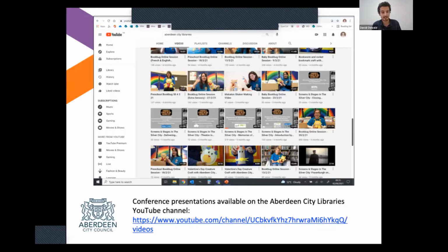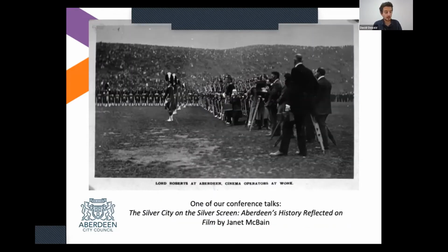If I go on to the next slide, one of our most popular talks at the conference was Janet McBain on the Silver City on the Silver Screen, Aberdeen's history reflected on film. Janet was the founding curator of the Scottish Screen Archive, which is now the Moving Image Archive, and her talk looked at the representation of Aberdeen and its citizens in films made by local exhibitors and shown in the city's cinemas. A key element in this representation were local topical films.